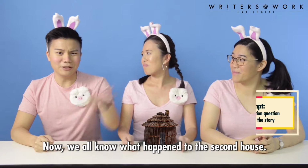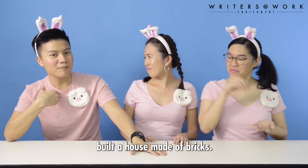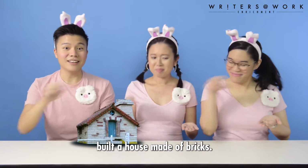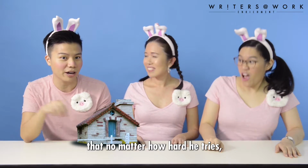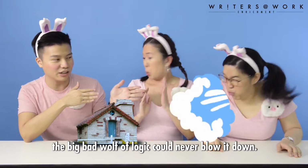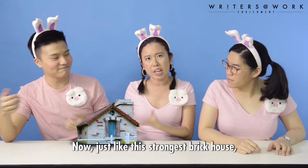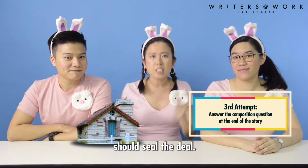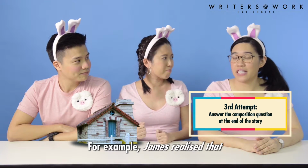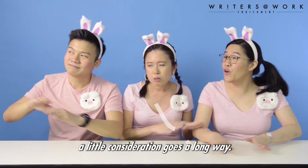Now, we all know what happened to the second house. So this time, the third and smartest pig built a house made of bricks. This time, the house was so strong and sturdy that no matter how hard he tries, the big bad wolf of logic could never blow it down. Now, just like this strongest brick house, your final attempt in answering the Compo question should seal the deal. For example, James realized that a little consideration goes a long way.